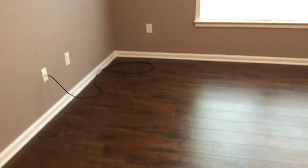I love the size of my bedroom. I'll have a little chair in here, then my dresser and my chest, and I have a little jewelry armoire and probably a bookshelf and bed, of course. But that's my bedroom. So now I'm going to take you upstairs.